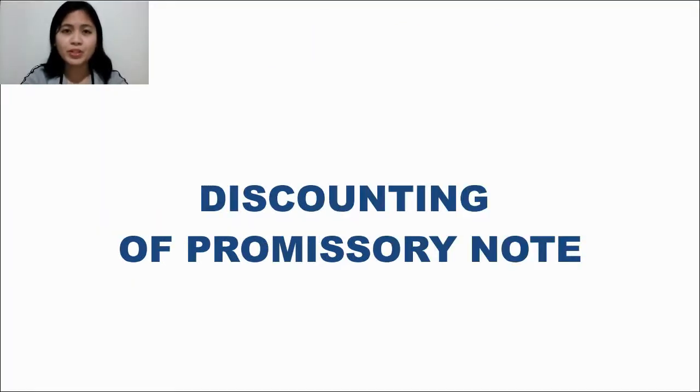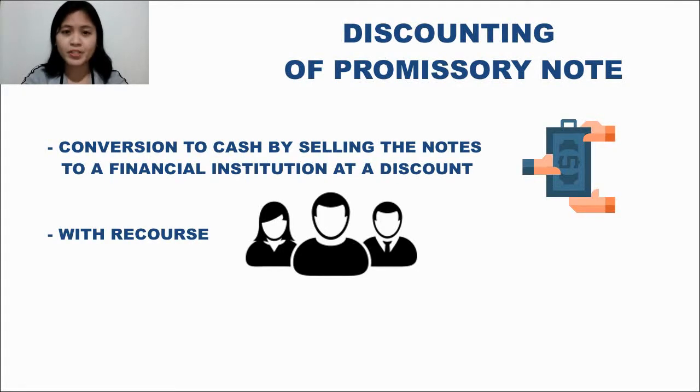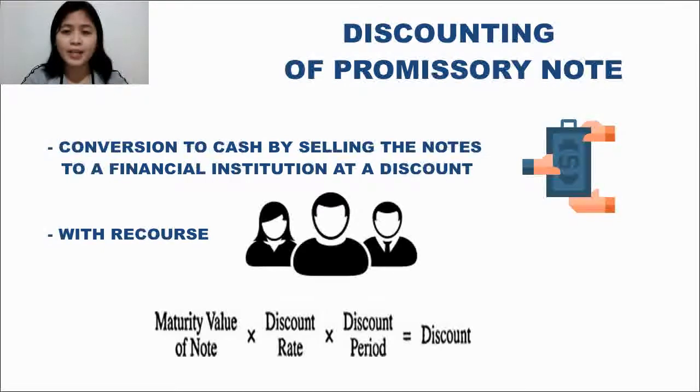Discounting of promissory note. This is conversion to cash by selling the notes to a financial institution at a discount. It is with recourse, which means the company discounting the note agrees to pay the financial institution if the maker dishonors the note. So this is the formula in getting the discount.